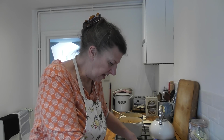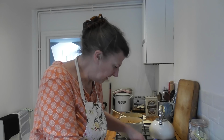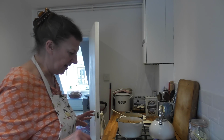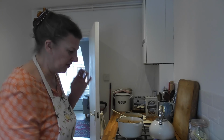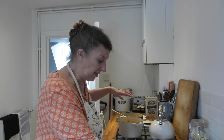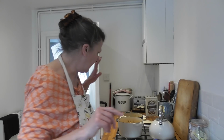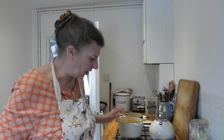Right. Let me just see. I'm talking and, what's left? I wrote down what I wanted to put in today, so I don't forget anything. Cauliflower, chickpeas, edamame, mushrooms will go in at the end. I just need some stock now.